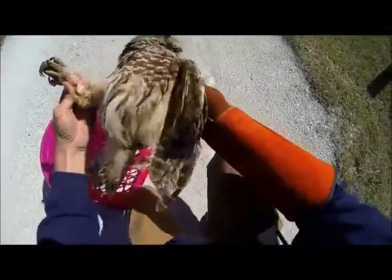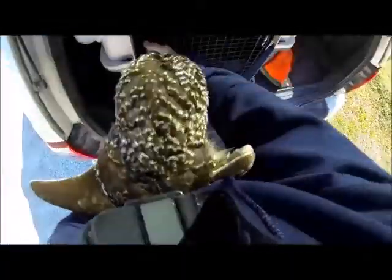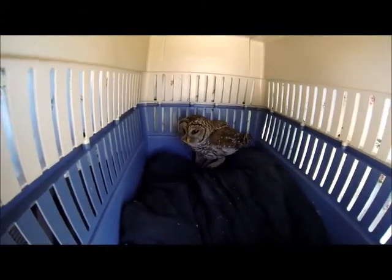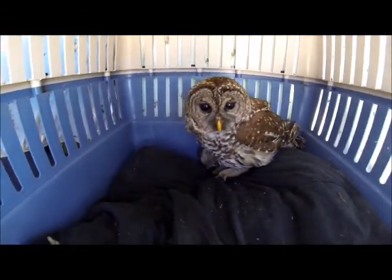In this case, we have a barred owl that has been hit by a car. He has a broken right wing, and lucky for me, the caller placed a basket over top of the animal until I got there. Otherwise, I may have driven 40 minutes to pick up an injured animal, and it could have been long gone.